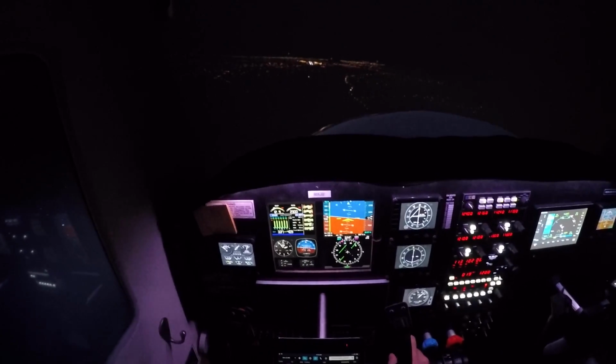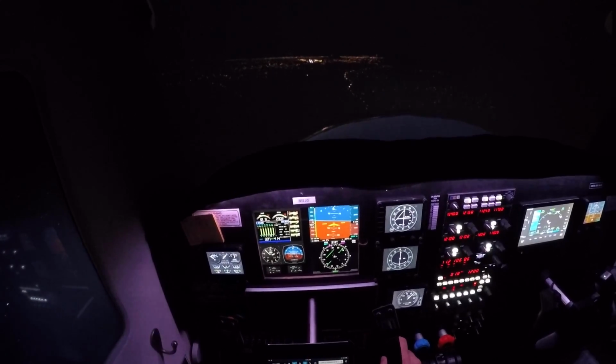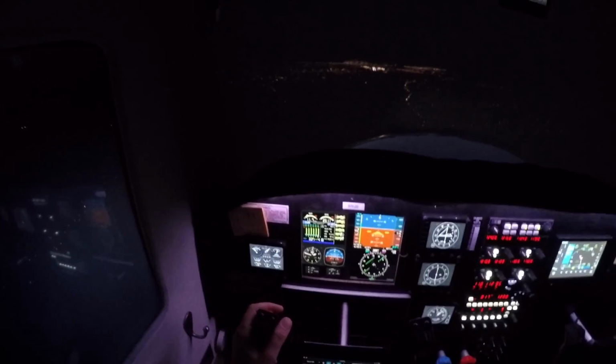John Wayne Tower, 314 Kilo Papa, clear of runway 20 right, taxiing to FBO. 4 Kilo Papa, Roger, Bravo to the ramp, you can remain this frequency. Bravo to the ramp on this frequency, 314 Kilo Papa.